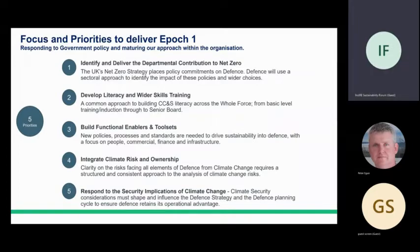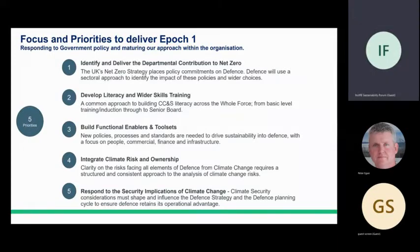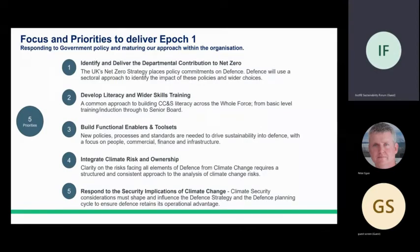And you'll see there, just to run through, like I said, the baseline, the departmental contribution on net zero. Many of you will have heard the sectoral approach that we're employing across the department. So we're mirroring the UK net zero strategy. We have emissions in all but one of the sectors in that strategy. And we have defence leads, policy leads and delivery leads now in each of those sectors, maritime, air, built environment, to lead that work and push that forward. We have trajectories on how we map ourselves against policy compliance and then how we accelerate away from policy compliance.